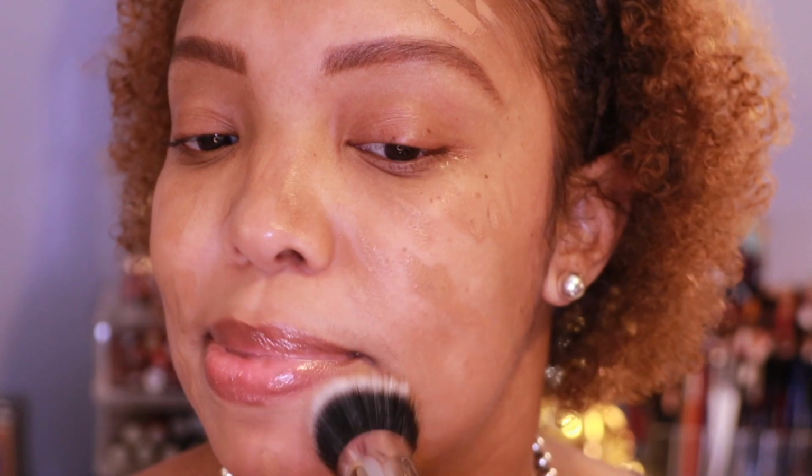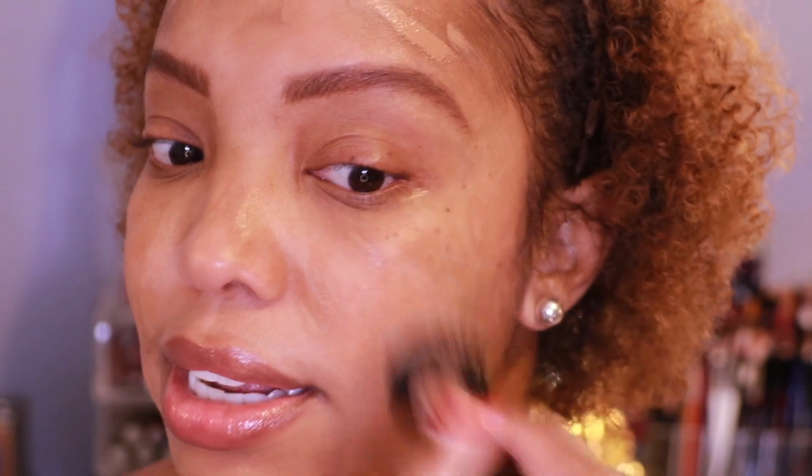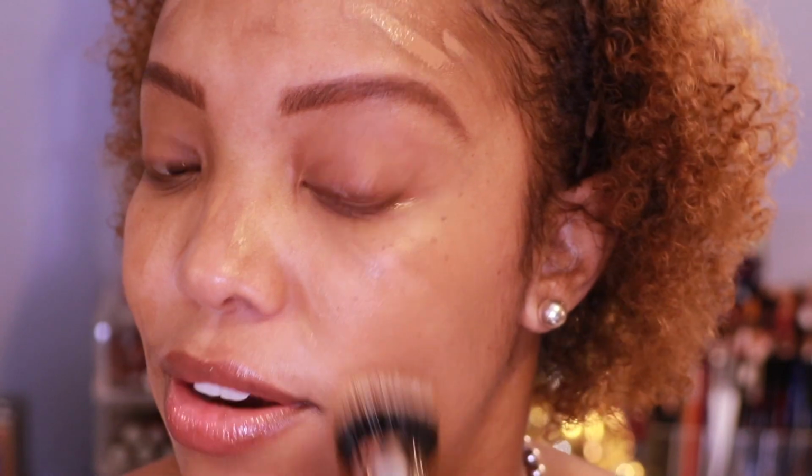And I'm going to go in with my Sigma. This is a F80 Air Flat Kabuki brush. And I'm just going to go ahead and blend that out. So it has good blendability for blending all over the face. I haven't had any problem trying to blend it out across my eye. And it does feel lightweight.